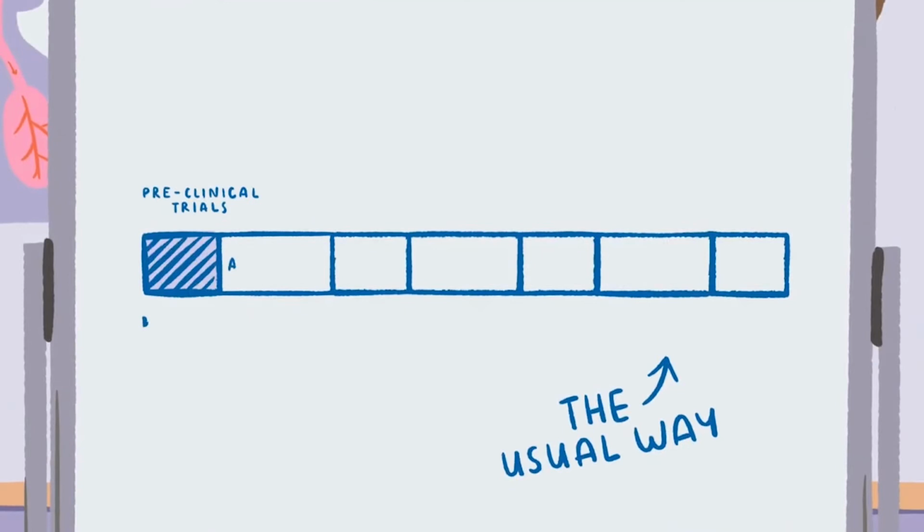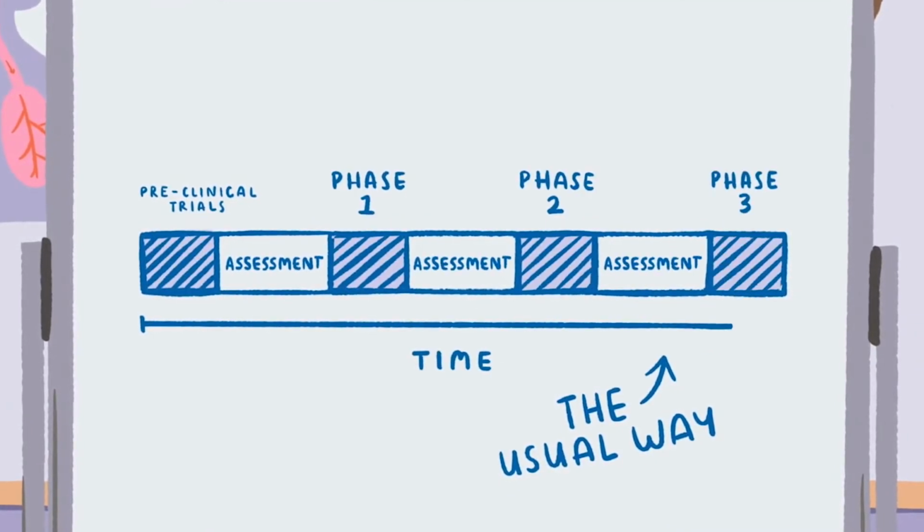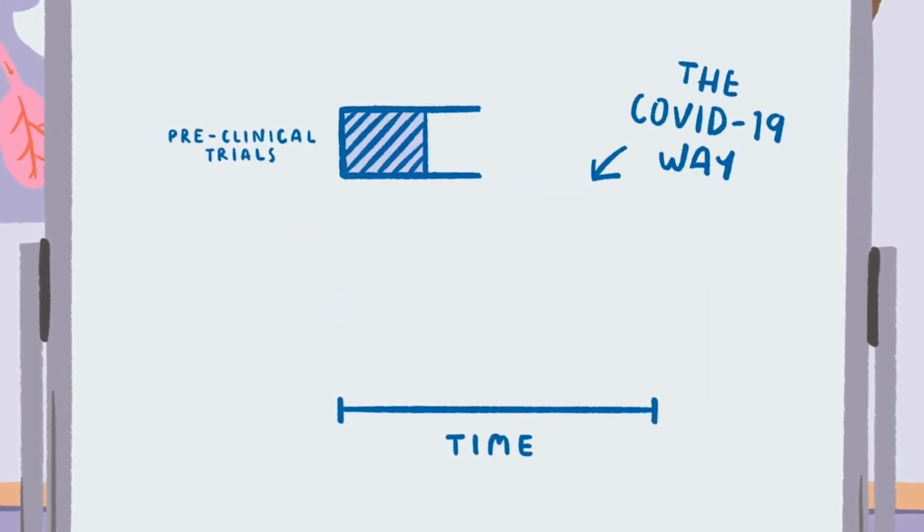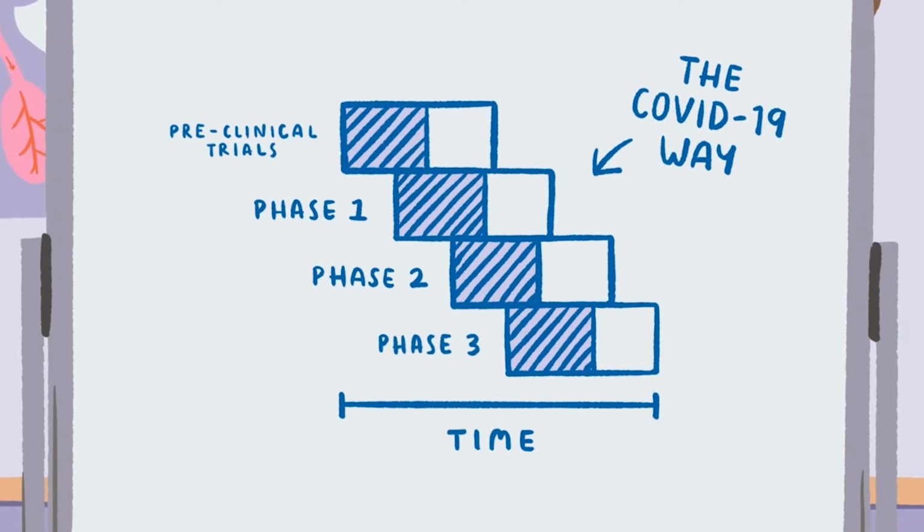The drawing on the whiteboard changes to show a timeline running from pre-clinical trials through 3 different phases, each with a period of assessment in between. An arrow pointing to the timeline is labelled the usual way. Although this vaccine was developed quickly, we didn't have to start from scratch, and testing has been rigorous. The timeline changes from a straight line to a staircase shape, where the preclinical trials in the 3 phases are staggered, one on top of the other. An arrow pointing to this timeline is labelled the COVID-19 way. Streamlining the testing process just sped things up.